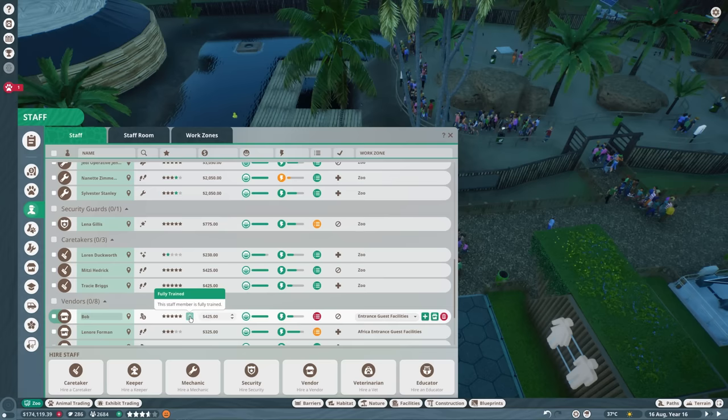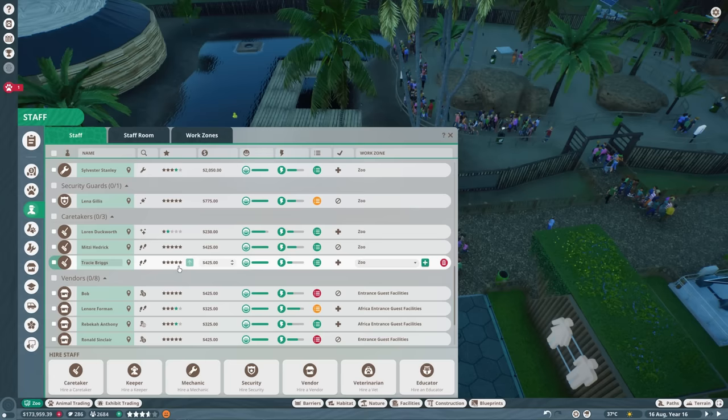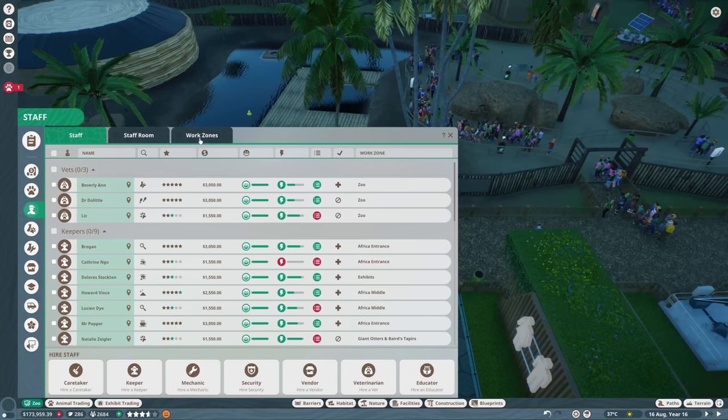And once they're more trained up, then we can always rejig it later because they're going to be more capable of doing stuff when they're better at their job. But I mean, we've only got one idle staff member at the minute, and that's really not bad. And it's vendors as well. I'd rather the vendors be idle sometimes, but still always have someone on the place to look after it. Because if you don't have anyone there, you're just losing money essentially, because no one's selling anything.